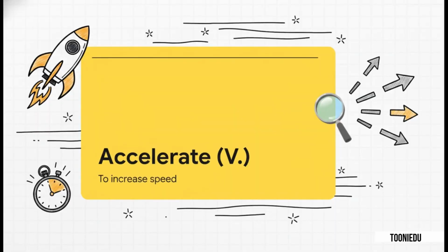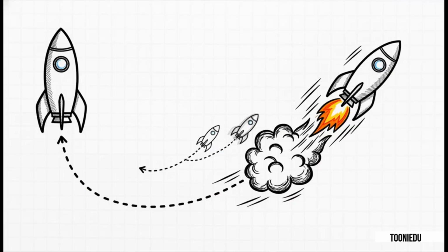But then something happens. People start hearing about this crazy, absurd story. Word gets out, and suddenly events begin to accelerate. And to accelerate, as you probably know, just means to speed up. Things start happening way, way faster. The word itself gives you a hint.